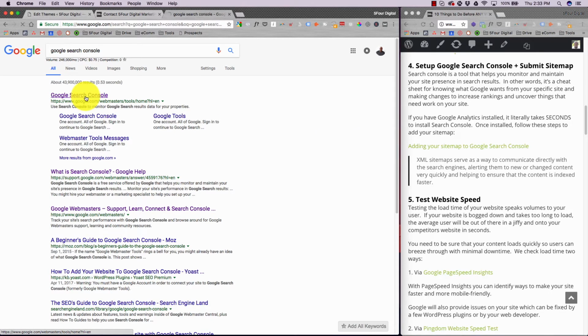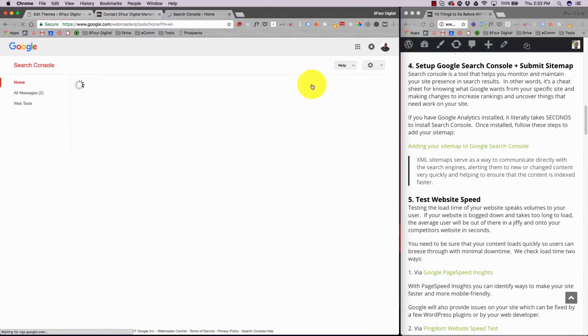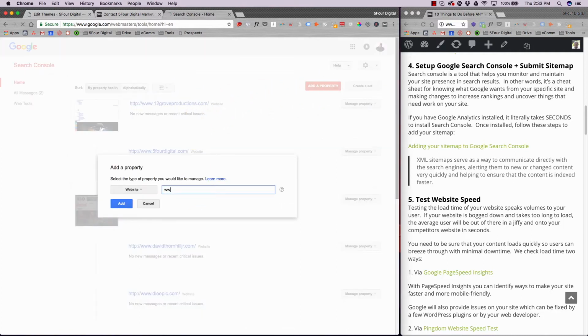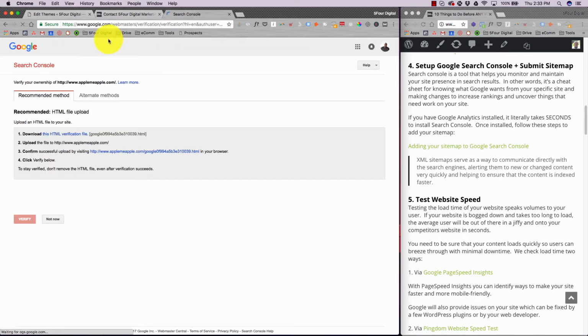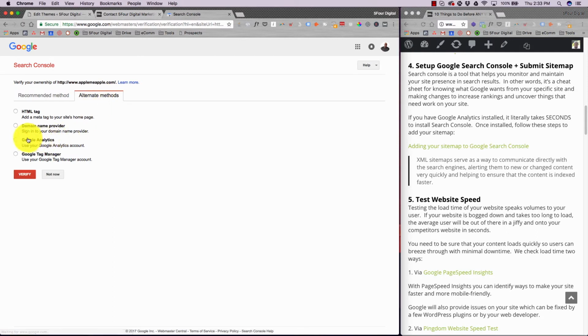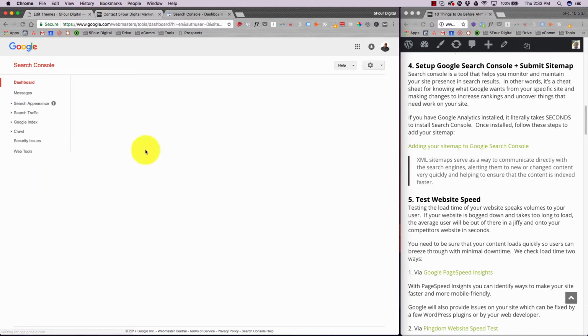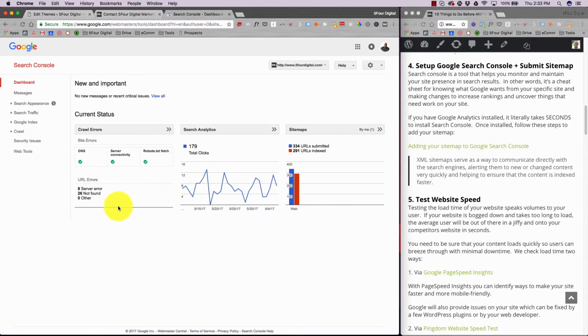You're just going to go to Google Search Console. I'm just going to do a quick example. You're going to go add property. You're going to put your website link in there. I'm just going to put something random, just so I can show you the process. Hit add. And then all you're going to do is hit alternate methods, Google Analytics, and hit verify. It's that simple. That will activate Search Console. It's going to look something like this.